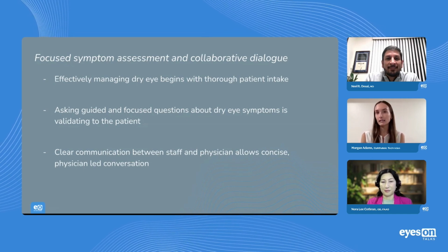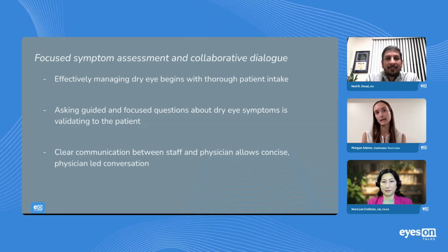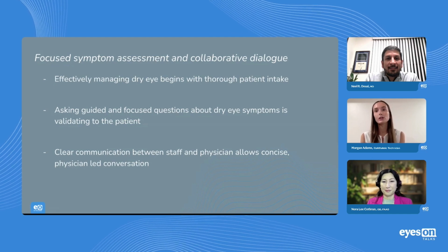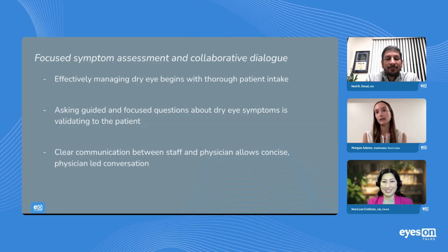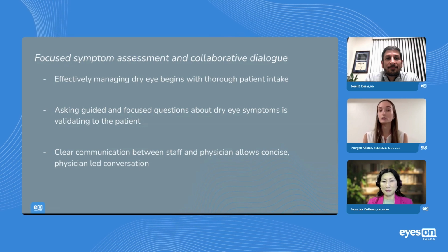This is both validating to the patient and is most efficient as previously tried treatments have not worked for these patients. These questions include, do you ever notice burning, stinging, tearing, or irritation in your eyes? What have you tried in the past for your dry eye? And really in a very focused way.